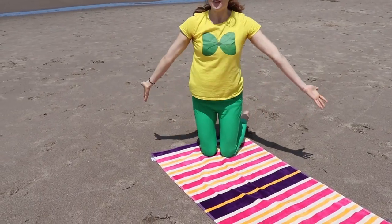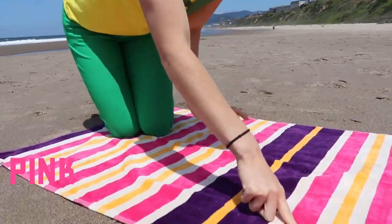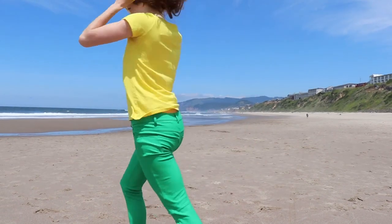Wow, you see my beautiful pretty towel? It's got purple and pink and orange on it. Those are really pretty colors. Hey, you want to go out to the water with me? Come on, let's go.